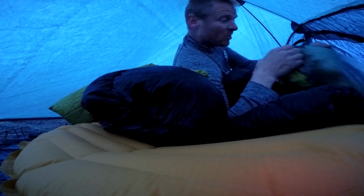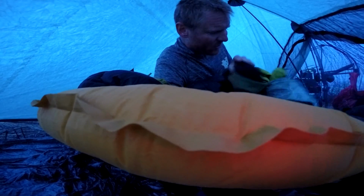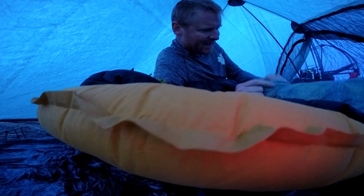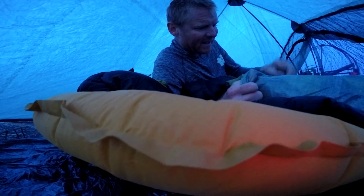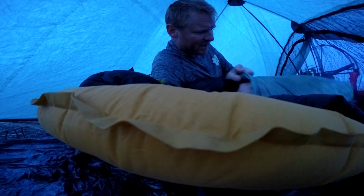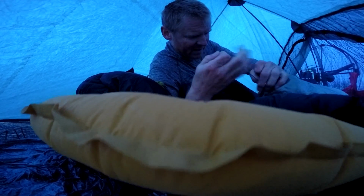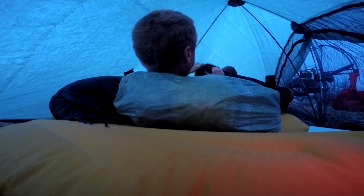So that's my little trick. Stuff the jacket or clothes into the stuff bag, and then I can use that as a pillow. That works pretty darn good. So there we go. Jacket in the stuff bag. Bingo. I got a pillow. That bag is pretty slick.